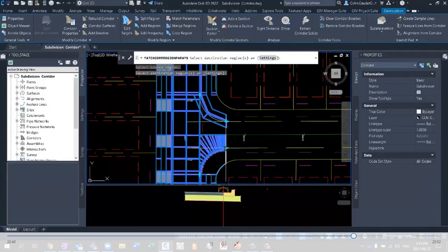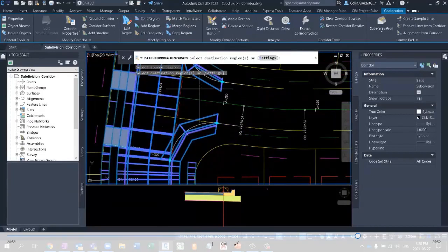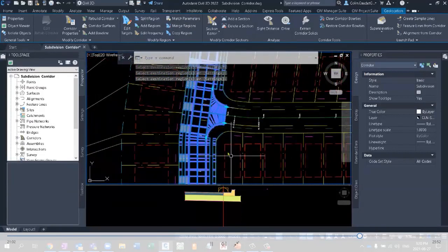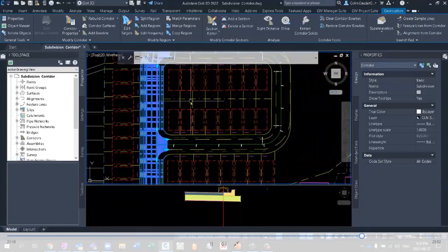Click Enter, and it remembers the same targeting. It remembers the same frequencies and it puts it all in there for you. Let's try that one more time. Match parameters, we'll select, and we'll go up here and we'll click 1 and 2. That is a heck of a lot easier than having to go in three dialog boxes deep and update all of those. We can continue to build this out. We can add another baseline here and continue to add targets.